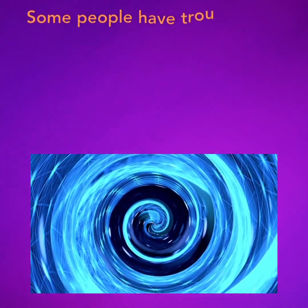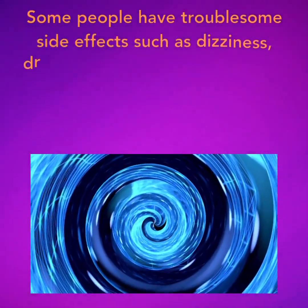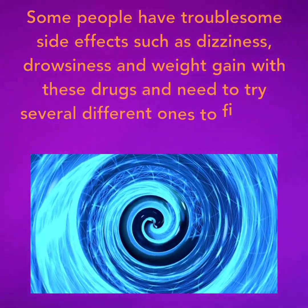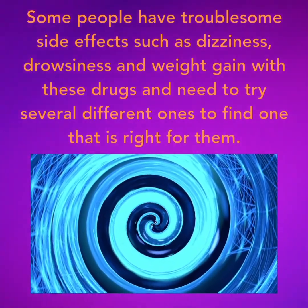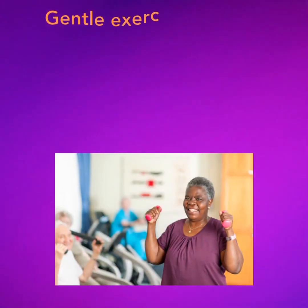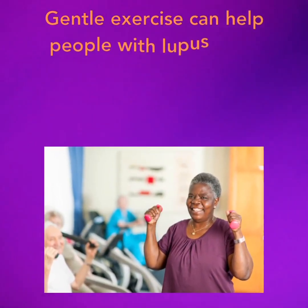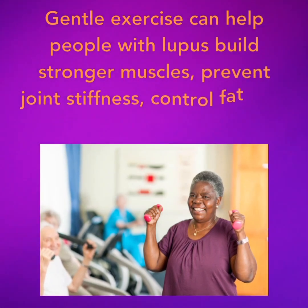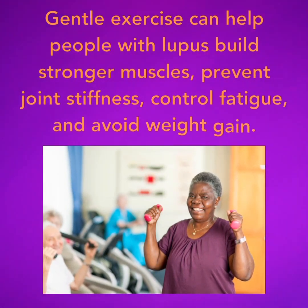Some people have trouble with some side effects such as dizziness, drowsiness, and weight gain with these drugs, and need to try several different ones to find one that is right for them. Can exercise help with joint and muscle pain? Gentle exercise can help people with lupus build stronger muscles, prevent joint stiffness, control fatigue, and avoid weight gain.